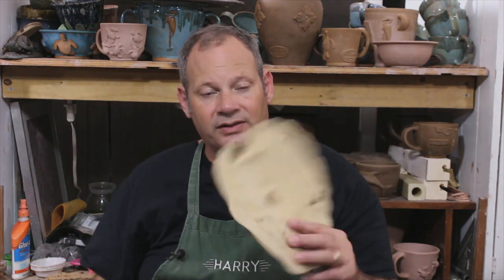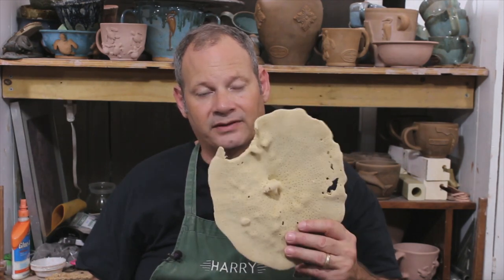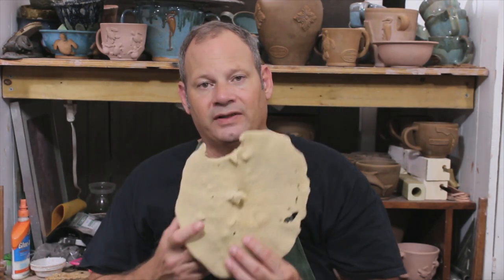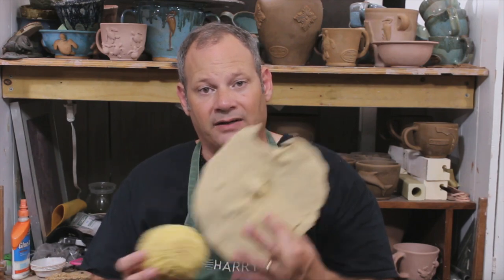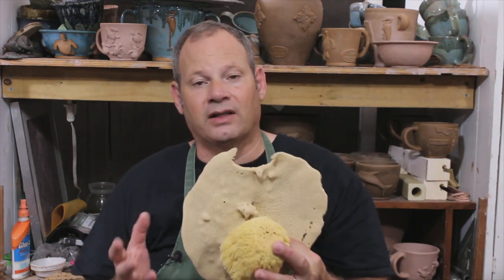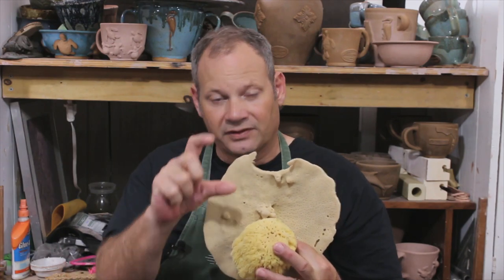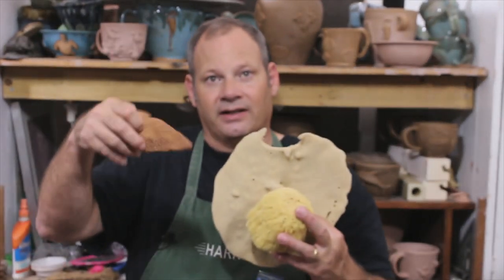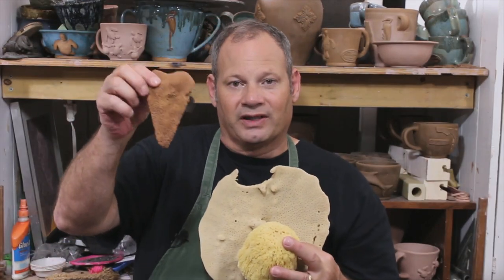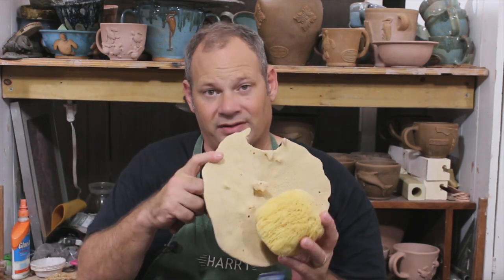Now, this sponge is not from the Gulf of Mexico. This actually comes from the Mediterranean. And this is an elephant ear sponge. This is what a lot of potter's sponges are made of. If you go to a clay store, a pottery supply store, and you buy your little wedge of sponge, like this guy right here, this is what you would normally get. This is a medium-sized sponge at a clay store. It's the same sponge as this.